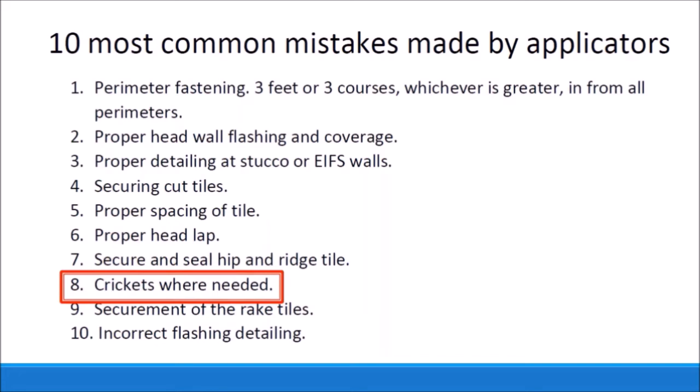The contractors quite often feel that they're not responsible for the crickets. But our Arizona Register of Contractors clearly states that if the cricket is incorrectly built by another contractor, the roofing contractor must and shall have that cricket corrected. And if there's nobody to correct it, it is his responsibility to correct it.